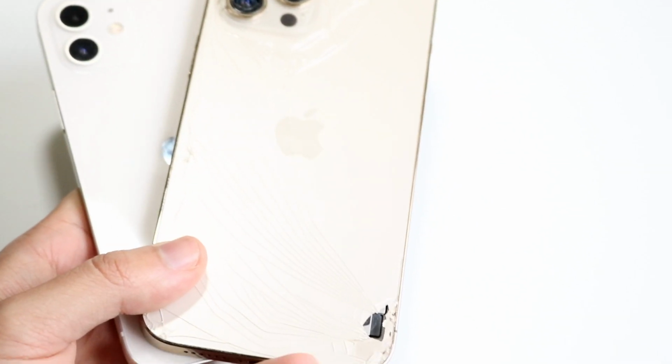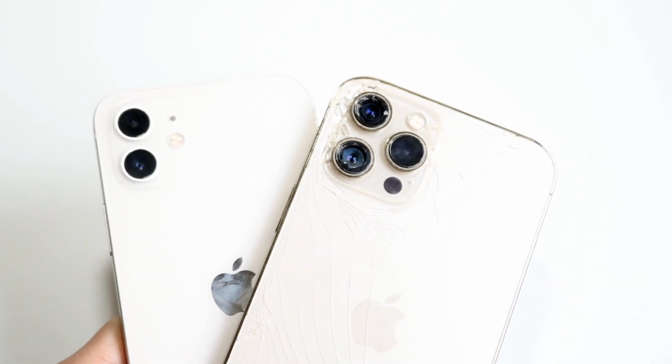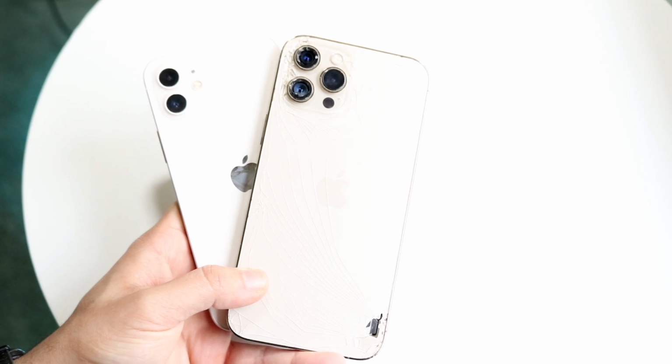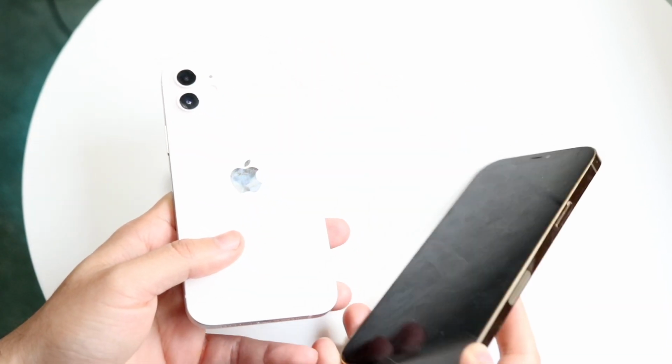My 12 Pro Max, like I said, is completely cracked, but regardless, you are still getting, I think, pretty good build quality on the iPhone 12. But I do think the 12 Pro Max is clearly the better one when it comes down to it. So from that perspective, that covers it there as well.